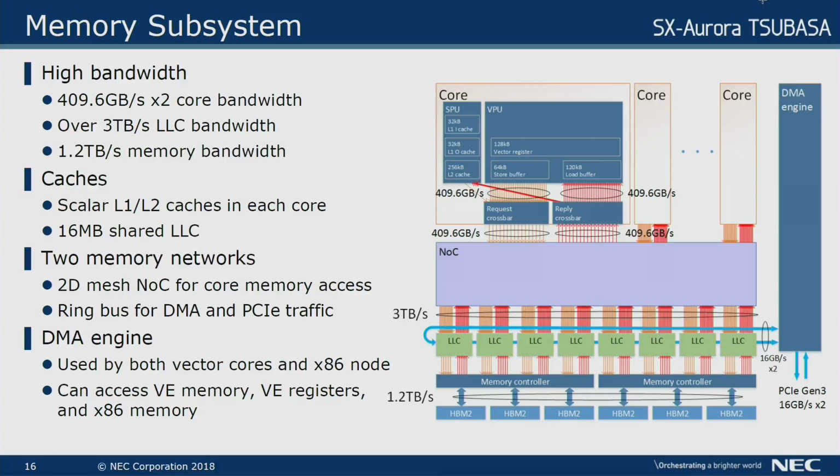Okay, let's move to outside of core, memory subsystem. So the strength of V processor is memory bandwidth. So we designed a memory subsystem to provide sufficient bandwidth between cores and memory interfaces. And also there are 3 levels of cache, 2 levels of scalar cache and LLC shared by all cores. Then here are 2 memory networks. One is NOC for connecting cores and LLC, and the other is a ring bus used for PCIe and DMA traffic.